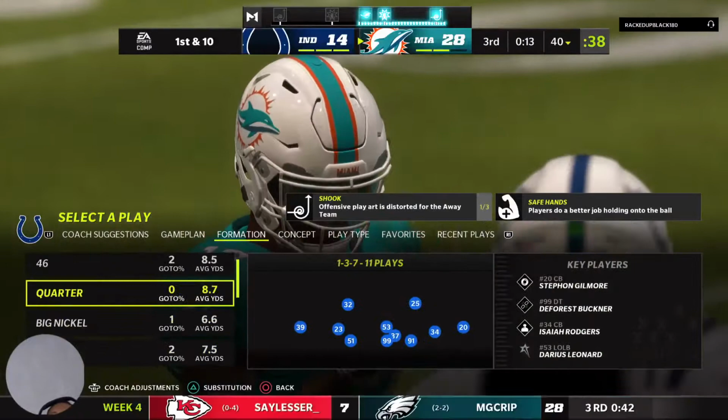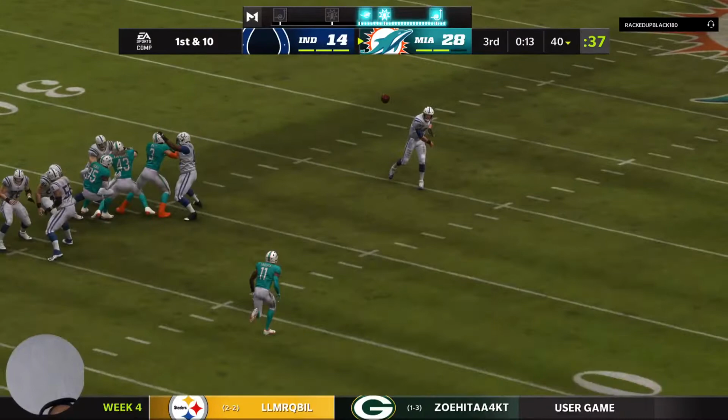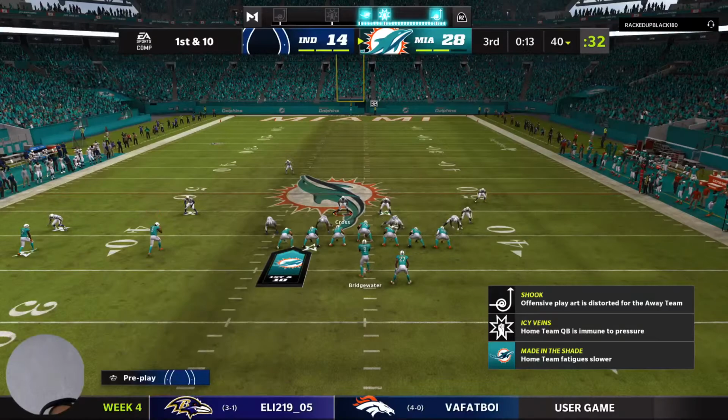So their woes on offense continue. That's the second pick thrown here in the third quarter. And we know it was ill-advised, but that was an opportunity to help them get back into the game. Instead, he throws another interception, and now their task is even tougher. And going deep for Hill.